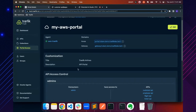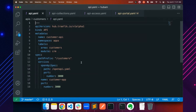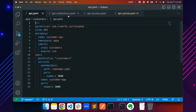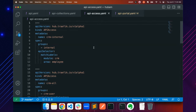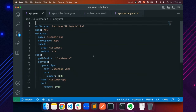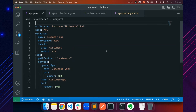Now, everything that we have done through the dashboard can easily be implemented using GitOps. Since Traefik Hub is Kubernetes native, everything that we define through the dashboard gets translated into CRDs, or custom resource definitions. You just need to define your API definition file, then define your API collection for better manageability and reusability of these APIs, define your API access policy to restrict access to the APIs to specific users and groups, and then define your API portal definition file so you can interact with these APIs. Once you have all these definition files ready, you can use your preferred GitOps solutions like Argo CD or Flux CD, and then you can deploy, publish, and manage your APIs in seconds.